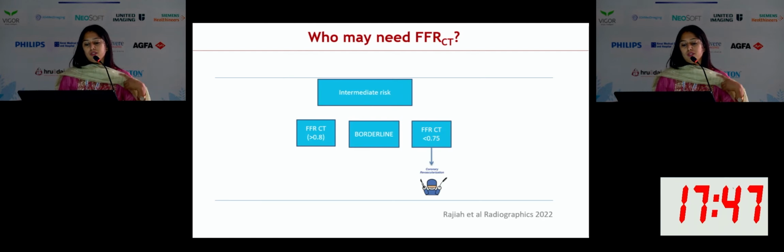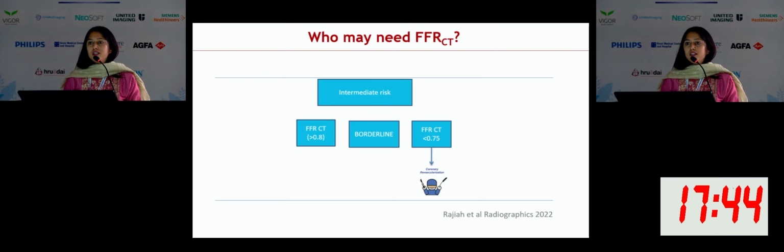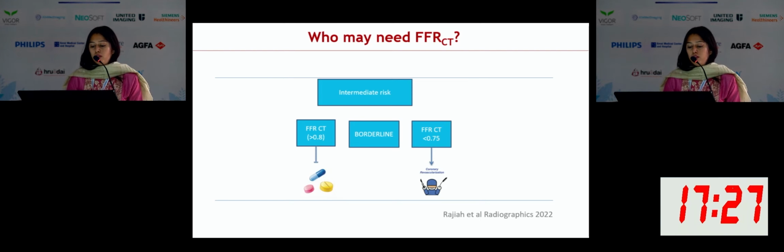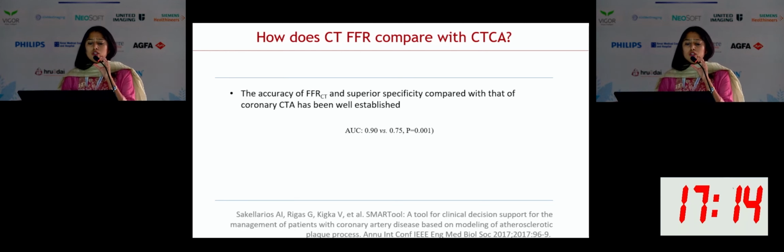So who may need CT-FFR? It is this intermediate risk category, between 40 to 90%, that may benefit from an FFR-CT. If the FFR-CT is less than 0.75, then coronary revascularization may be preferred. And if it is more than 0.8, then these patients may be given optimal medical therapy. But if it is borderline, then we need to look at various patient-related factors to understand the best way forward.